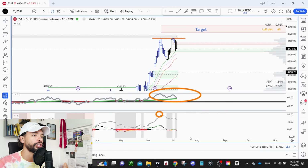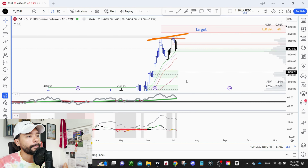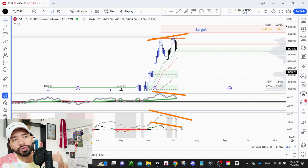Now in terms of momentum, it continues to be positive. We do have a divergence, right? And what do I mean by a divergence? We have a higher high in price, but the momentum did not make a higher high. You can see that in both of my indicators, right? That momentum continues to go lower.